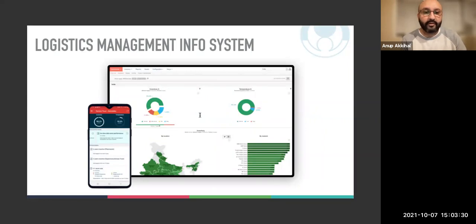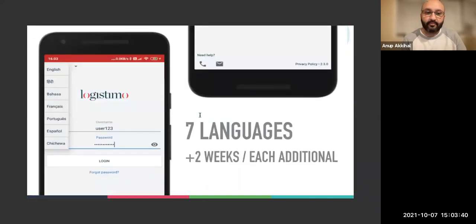So we are sharing about our logistics management information system product today. It's offered in these 7 languages that you see here, and it takes an additional 2 weeks to set up any additional language.